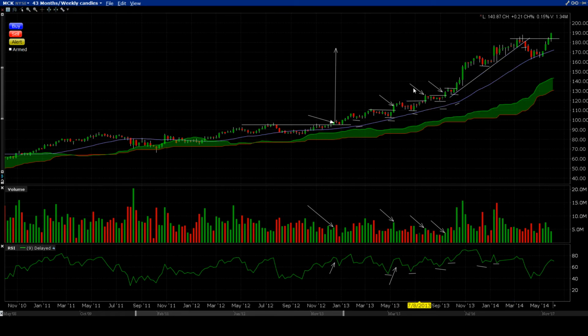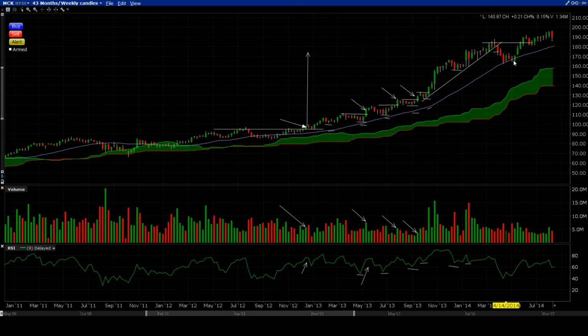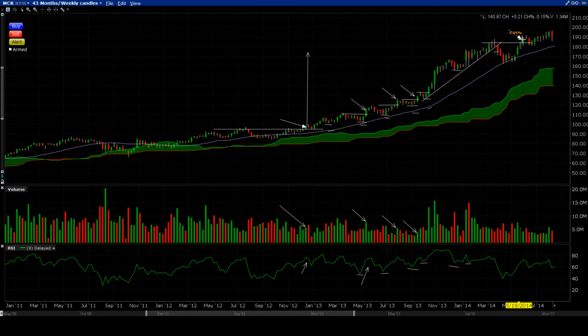Here you could have fallen in love with the stock. Again, don't fall in love. You don't know what's going to happen next. Even here, 30-week moving average getting touched, not a good sign. Yes, it did bounce up. Let's just see. Did we have a volume on this breakout candle?